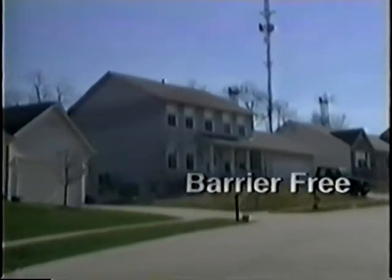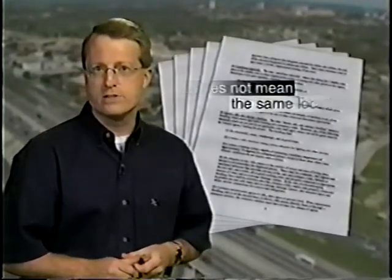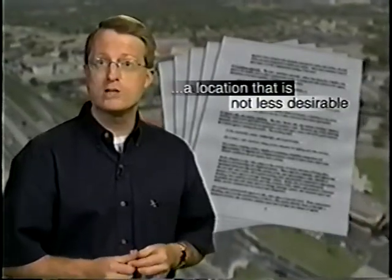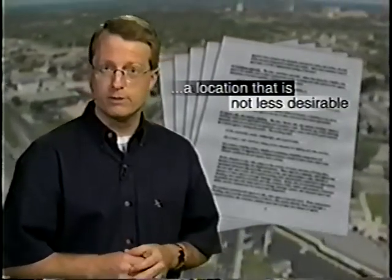Location is another key factor when considering replacement housing. People choose a place to live for a variety of reasons: cost, access to employment, schools, services, shopping, and even for religious reasons. Be aware of these potential considerations when selecting replacement housing. The location required in the regulations does not mean the same location. Instead, it means a location that is not less desirable.